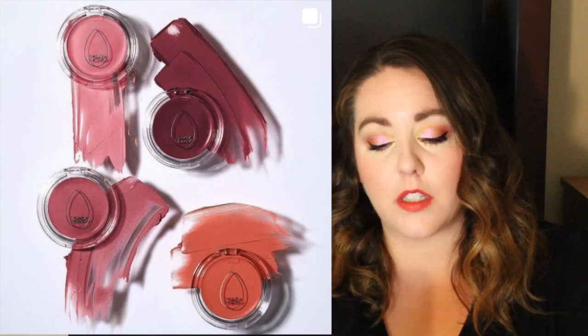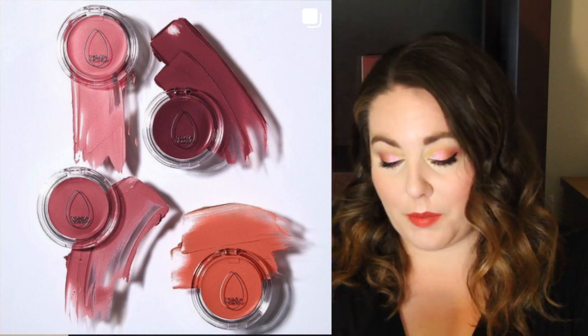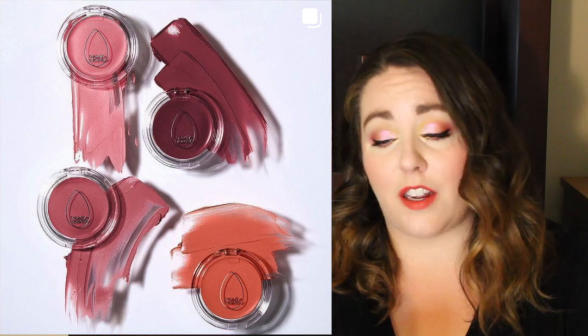All right, Beauty Blender is releasing a blush. So it's the Bounce Liquid Whipped Cream Blush. So it's a cream blush. I enjoy cream blushes, but I don't need any more. I think I've mentioned this before. I have plenty, and I have no need for any more cream blushes at this time. But these will be $22, and there are 4 shades.